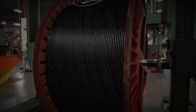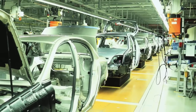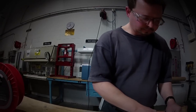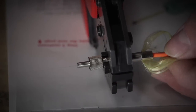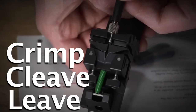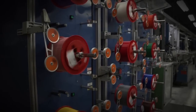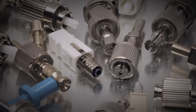gauge copper conductors. Furthermore, they minimize technician training for installation and periodic moves, adds, and changes to the factory floor. With the GI-HCS industrial cabling solution from OFS, you can quickly and easily crimp, cleave, and leave. These revolutionary GI-HCS fibers from OFS are available in industrialized PVC-free, low-smoke, zero-halogen cables. These rugged cables are compatible with the OFS crimp and cleave termination system.